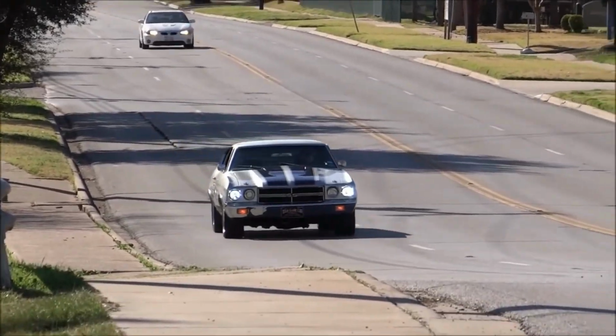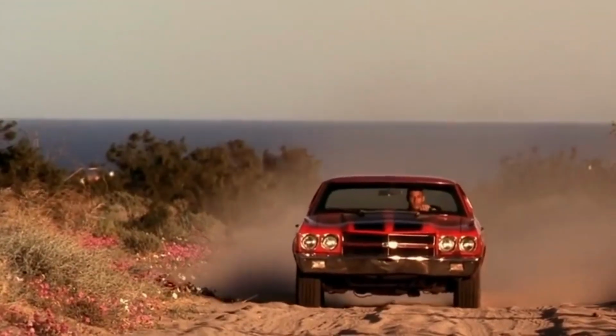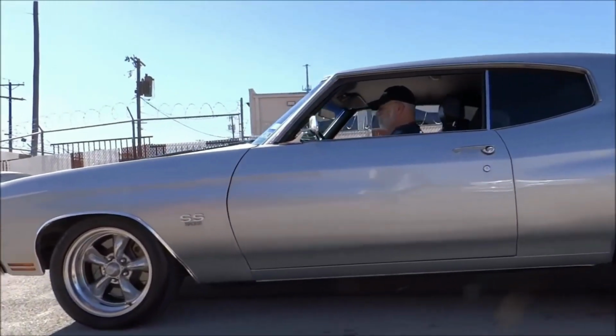The Chevelle was one of the hottest rides back in the 70s, and it's no surprise that Vin Diesel, a diehard Chevy lover, has one in his collection. Who wouldn't want to get behind the wheel of this American classic?